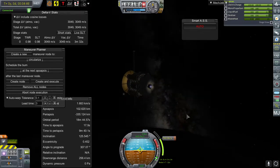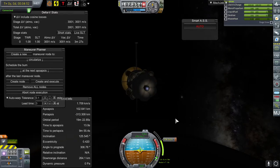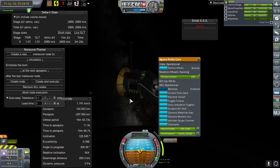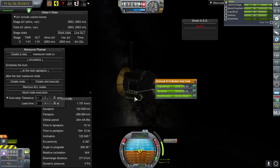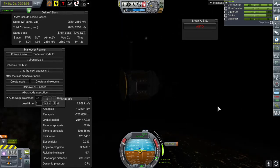So here we go. We're a tiny little engine there with built-in fuel tank. Where is it pulling this liquid fuel from? Oh, it's pulling it from these side tanks. I forgot about this. Those have liquid fuel, oxidizer, and monopropellant all rolled into one. So, very useful tanks, especially for satellite designs like this.